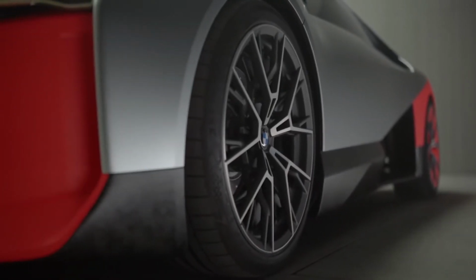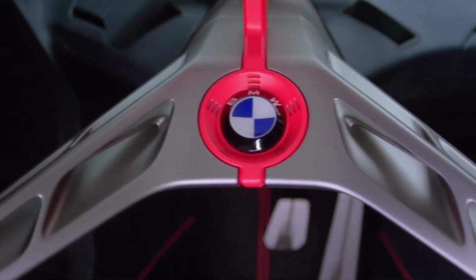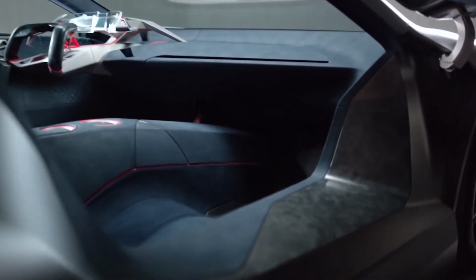Interestingly, the exterior design is not the result of teamwork. There was a competition between BMW designers. The best design was finally adopted. It took 18 months to turn the Vision M Next from an idea into a real prototype.